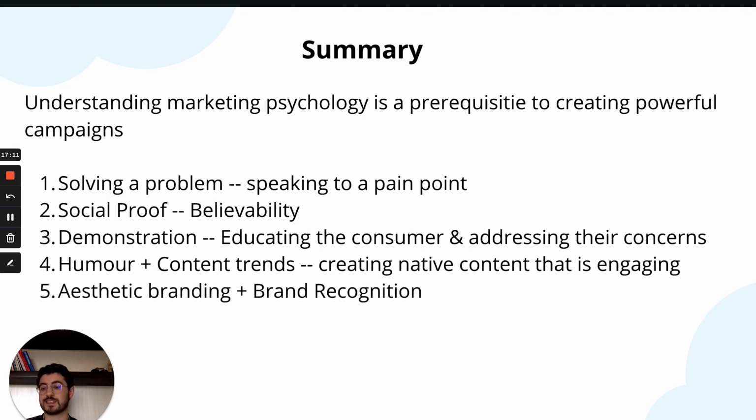And if you're able to address them within the Facebook ads, instead of making them go to the website and dig for that information themselves, that's going to work wonders for the overall conversion rate of your Facebook advertising. The fourth thing is humor and content trends. Being able to create native content that's engaging is going to work really well on a platform like Facebook and Instagram. And finally, the aesthetic and branding. People are just attracted to things that look great. So if you're a fashion brand or a luxury brand, and aesthetic is part of your unique selling proposition, then you want to highlight that as much as possible in the ad.